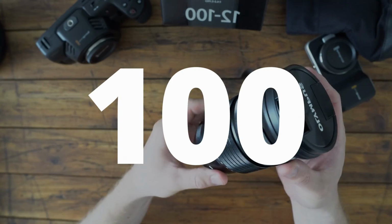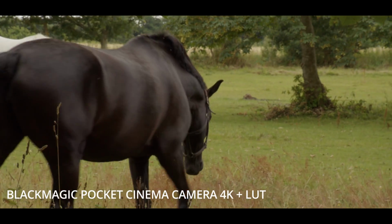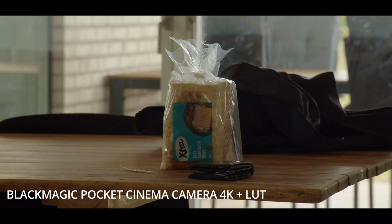The 12-100 Olympus M.Zuiko F4 IS Pro lens. I'll tell you why I ended up returning it to the store. On paper and in theory, this lens would be perfect for me.